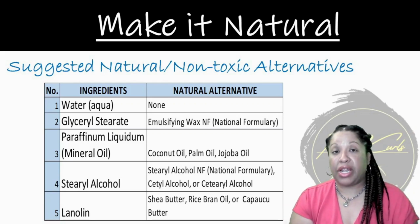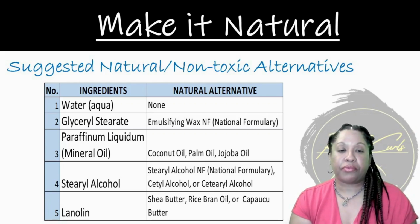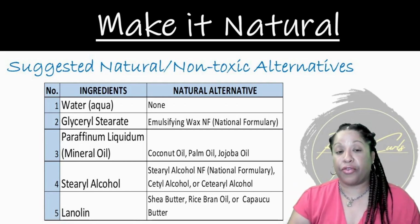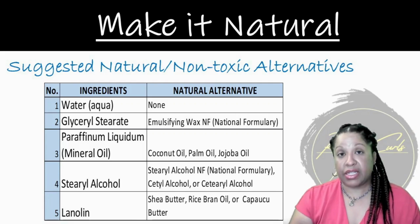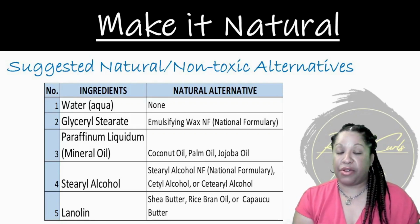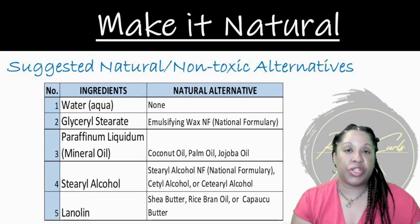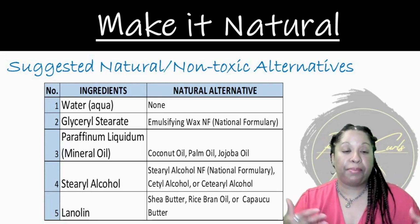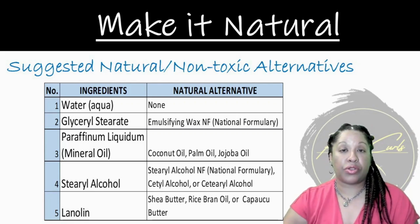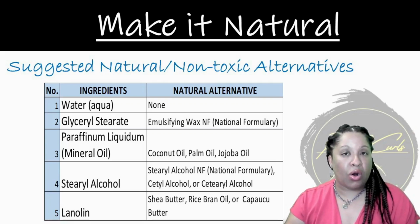NF stands for National Formulary, which is kind of like a standard that's met nationally. So just know that this is supposed to be on the safer side, and this particular one is derived from plants. So this is a more natural ingredient. Mineral oil, number 3: a good replacement would be coconut oil, palm oil, or jojoba oil. Just keep in mind, mineral oil is used originally because it doesn't penetrate. The natural oils penetrate. So you want to use something on the lighter side. Palm is a little bit heavier, so more so coconut and jojoba oil.